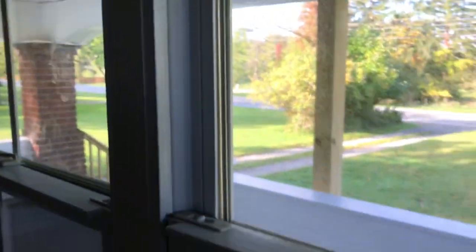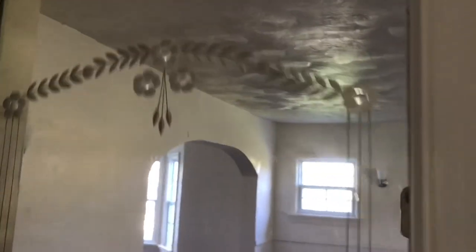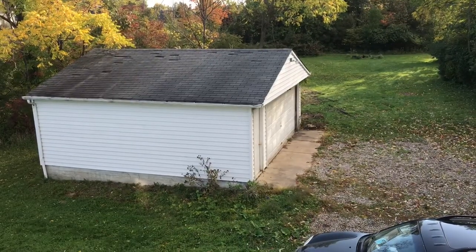Let me show the ceiling. Yeah, that's what the whole thing looks like. Oh, look at this. They got a pattern there. Anyway, here we are on the roof. That's everything down there. And there's the garage.